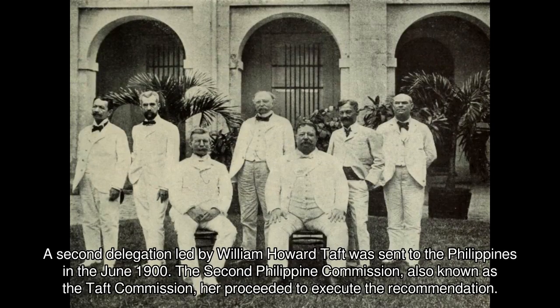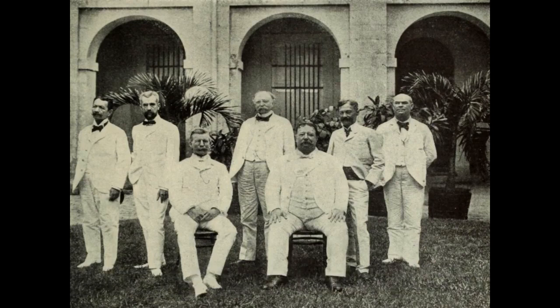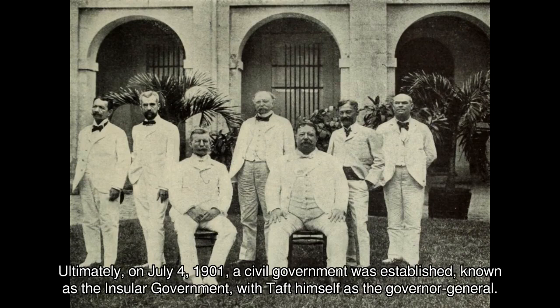A second delegation led by William Howard Taft was sent to the Philippines in June 1900. The Second Philippine Commission, also known as the Taft Commission, proceeded to execute the recommendations. In October of the same year, this Philippine Commission was given the authority to exercise legislative powers in the Philippines by President William McKinley. Ultimately, on July 4, 1901, a civil government was established, known as the Insular Government, with Taft himself as the Governor-General.